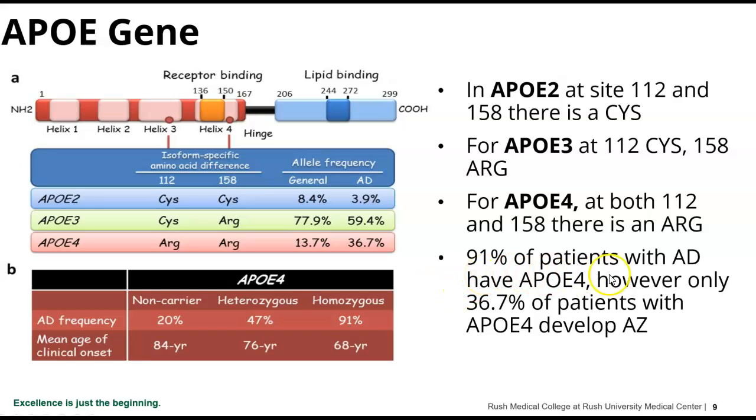But 91% of patients with Alzheimer's have ApoE4. However, only 36.7% of patients with ApoE4 develop Alzheimer's. So that's a kicker, right? So in Alzheimer's, if you have two alleles for ApoE4, it puts you at increased risk.